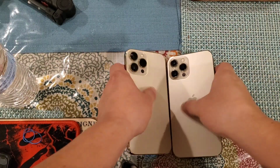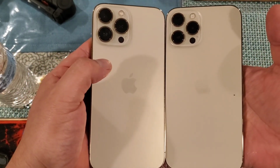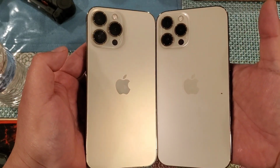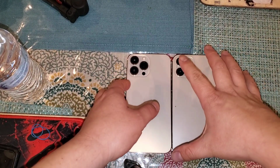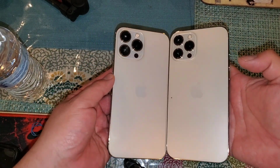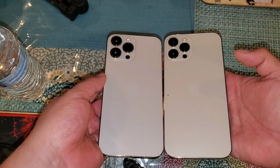Alrighty, guys, so in regards to the back, they basically look pretty similar. Now, let's get started with the coloring. I've been reading that the 13 Pro is a little bit lighter than the 12 Pro. Okay, guys, in regards to the actual coloration of the phones, they're both supposed to be gold. Maybe you guys could put it in the comments, but I was reading one of them was lighter than the other one. I really can't tell the difference, to tell you the truth. They both basically look the same color.